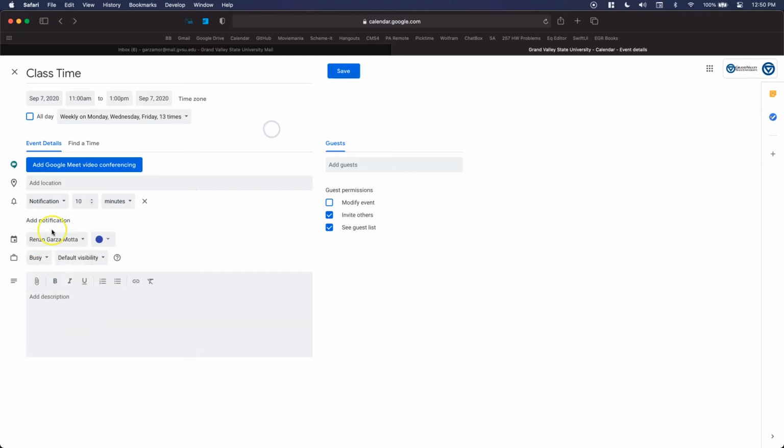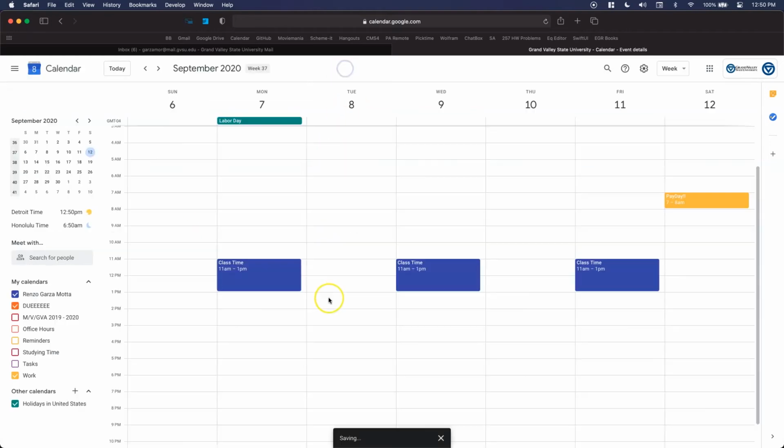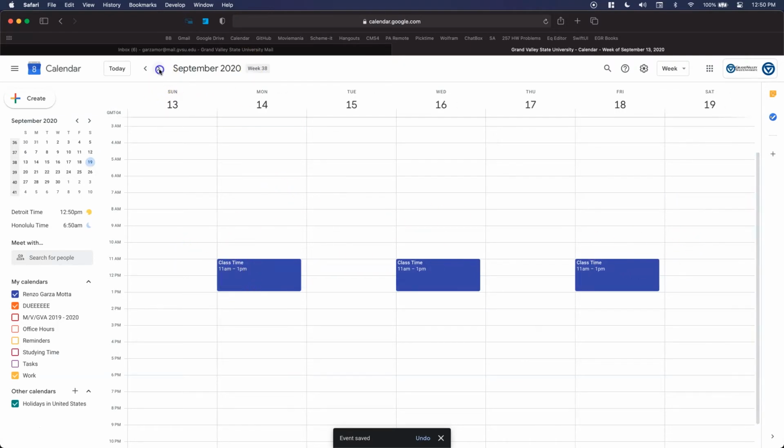In this case, we can just leave it to my personal one, and I'm going to say I'm busy at that time. In case you were to share this calendar with some friends or family, you could do that and let them know that you're going to be busy during this time, and then you can just go ahead and click save. And as you can see, it created a class time for Monday, Wednesday, Fridays from 11 to 1 p.m. And if we move to the next week, you'll see that this continues to repeat all throughout the semester.